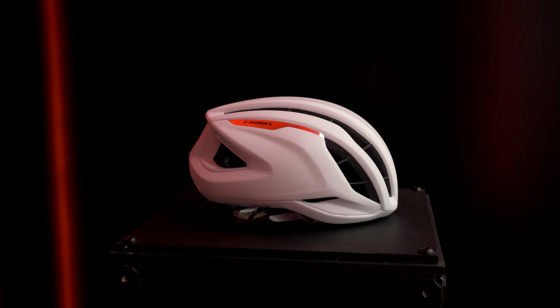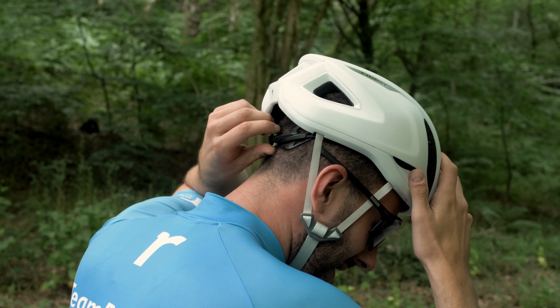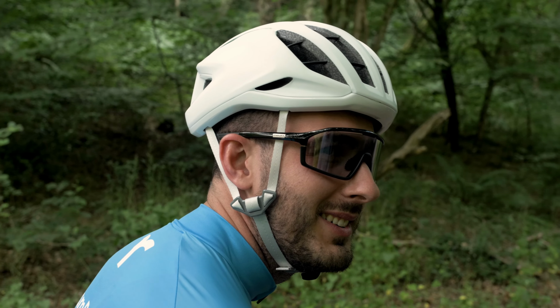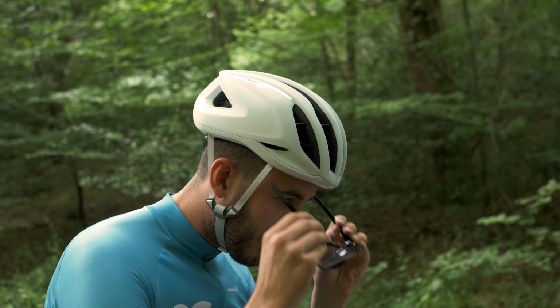During the process of re-engineering the Evade, we also re-engineered the Prevail. And the Prevail helmet sits alongside the Evade rather than above or below. It's another helmet for a different type of ride and for a different type of rider, maybe different conditions, or for someone who's more interested in ventilation rather than the aerodynamics.